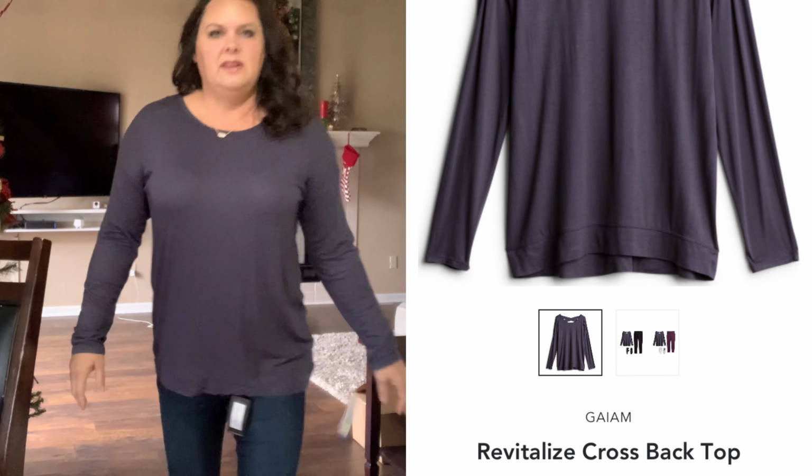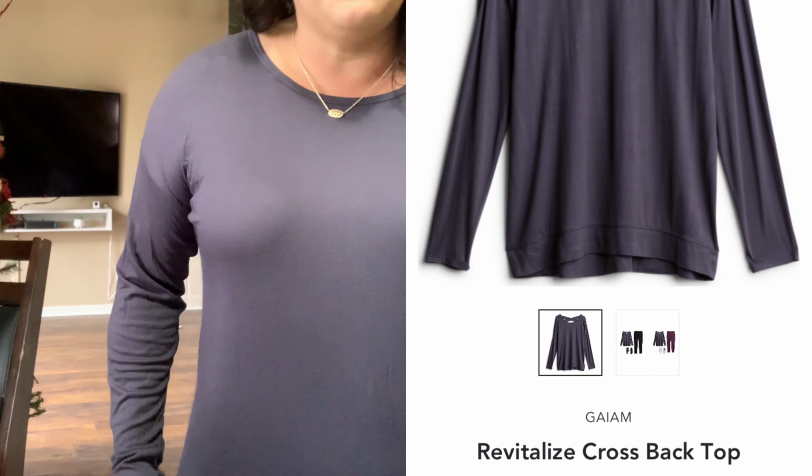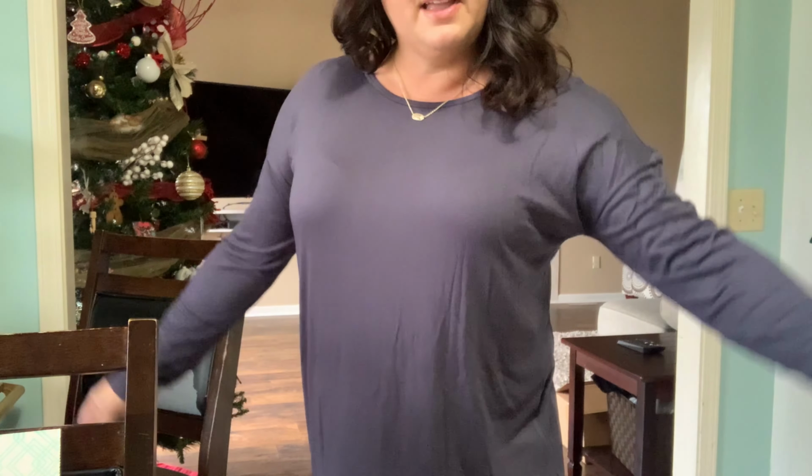So, I mean, it's comfy. There's nothing much to it. It is very flowy and wrinkly, but it's cute. I like it. So I'll be right back.